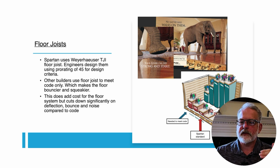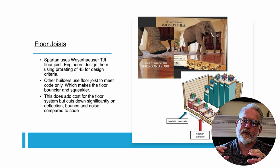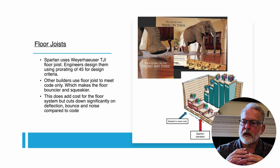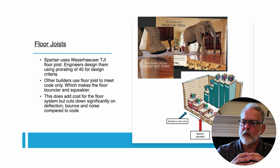If it's a floor joist system, you're always going to feel something, but you're not going to get a bounce, okay? You're not going to get cracks. So in addition to the floor joist being stiffer, that's designed by an engineer at the building company that we buy all our supplies from. They're designing it with our draftsmen to make sure that we're meeting what we want to meet.